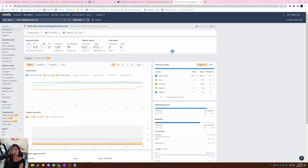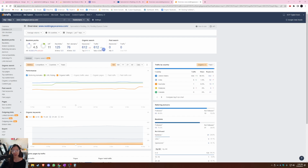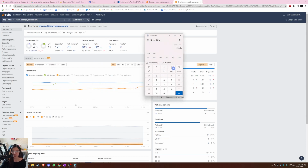Now that you know a little bit about how this works, let's just say that you start implementing the things that you learned today and that Reading Vision Care is ranking first on Google. Well, this is the amount of traffic that's going to be coming into your website: around 600 new people clicking on your website because your website is now searchable. It appears right there when people are searching for an optometrist. So 612 people are visiting your website.